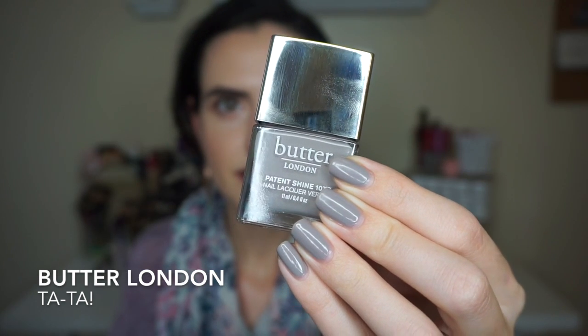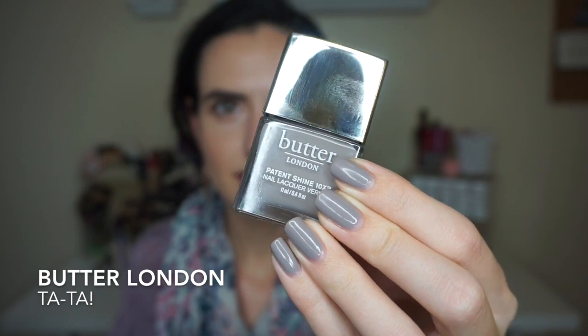For once in my life, I'm actually wearing a nail polish when I talk about it in my favorites video. This is from Butter London. It's in the shade Tata. This is such a nice medium gray. It's very neutral. I just think that it looks classic. It looks pretty. It would be great for nail art to pair with a bright color. I just really like this shade.